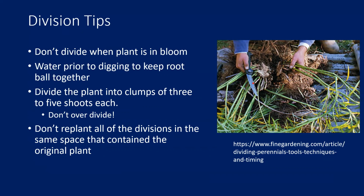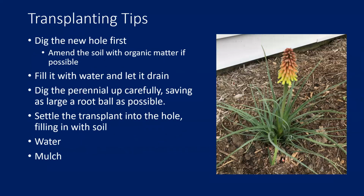Now, one tip, don't divide when the flower is in bloom. It'll stress the plant. Speaking of dividing, one last thing, you don't have to always dig up the plant when you're dividing. If you're like me and you don't want to dig it up completely from the ground, what you can do is take a shovel and just cut it in half and dig up that half. Probably not as efficient, but that also works well.